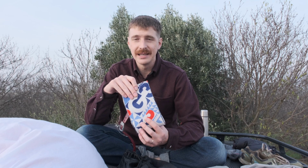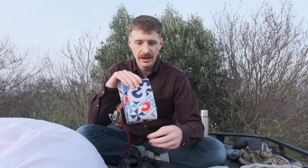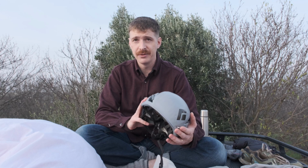The compound on these skins allows you to stick the skins onto the bottom of the skis for any time you're uphill, and then quickly remove them when you want to descend. The glue doesn't stay on the surface of the skis when you remove it. So I've probably taken these on and off hundreds of times and it doesn't leave any residue. So they're super cool.